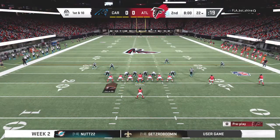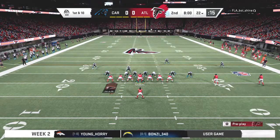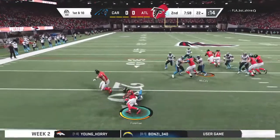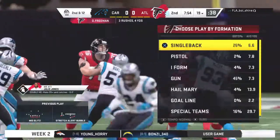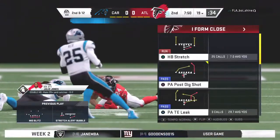Pilot, 64, weak. He's going. We got double up. Look, squeeze. Back. The drive will start with a carry by Devontae Freeman. And he will lose yardage on the play. Back at his own 19-yard line. A loss of 2 there, 2nd down.